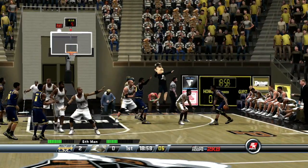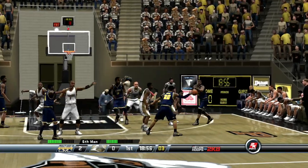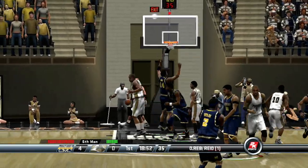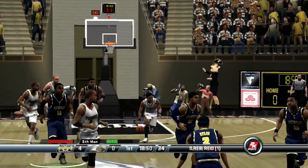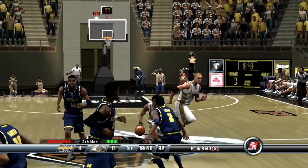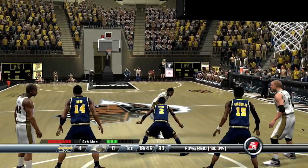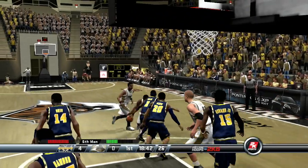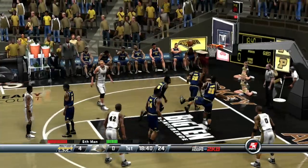Dishes to the wing. Only a few seconds left in the shot clock. Launches one from beyond the arc. Pulled in by Reed. There you go. Clean up after the rebound and make sure there isn't another one. Some outstanding physical play out there tonight. Brown. Nice little crossover.